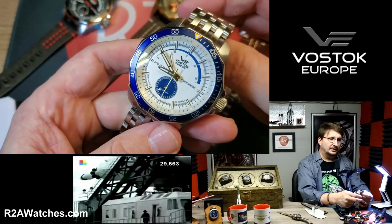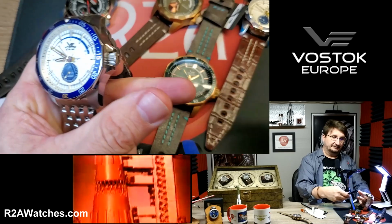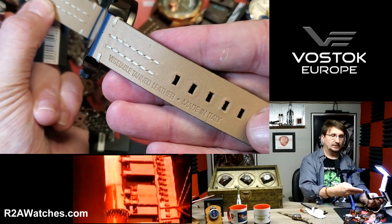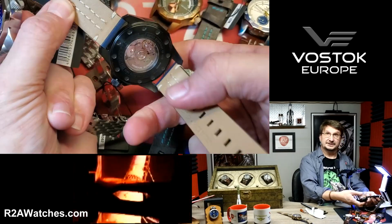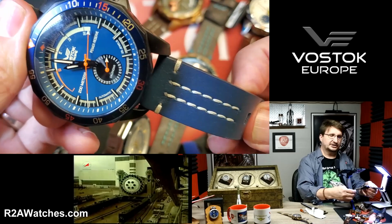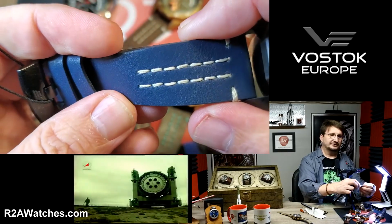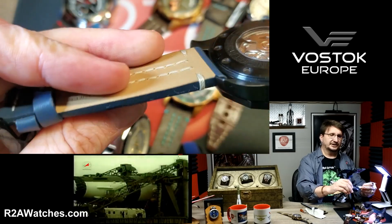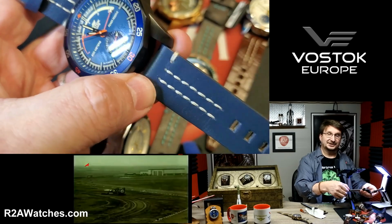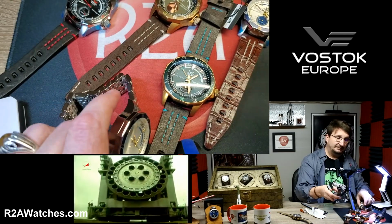The other thing I want to talk about that's new here is the straps. Vostok Europe has moved, not for every watch, but for a lot of their watches, to vegetable tanned leather that's made in Italy. And these are, oh my gosh, so soft, supple, and beautiful. The deep, rich color from the vegetable tanning process is just phenomenal. I love the contrast stitching. I like that it's different contrast stitching instead of just the standard that everybody does that runs along the edge. So they do have fabulous straps.